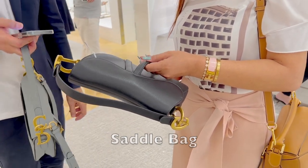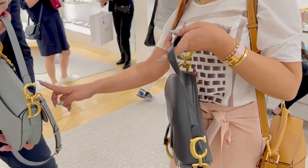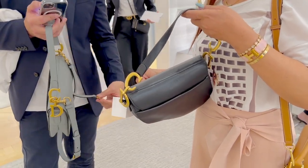Goat skin. Parang goat's more durable. Yeah. Kasi pinang paano siya.